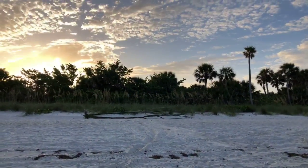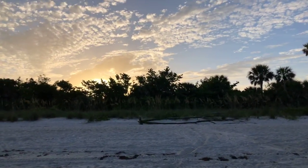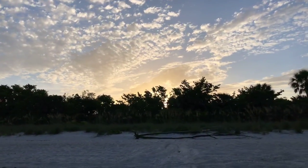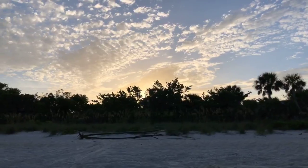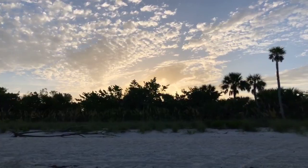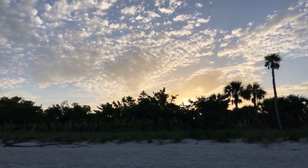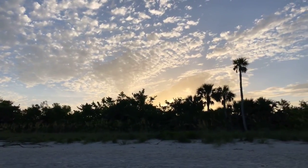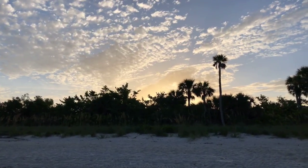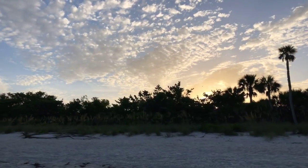Look at that sky. Woo! Isn't that beautiful? Is that not gorgeous? What do you think? Good morning, Naples, huh? I love it. You know I'm going to take a picture. You just know it. It's getting pretty bright though. It's losing its beautiful color. Earlier it was a gorgeous color. Wow, what a beautiful morning. Happy Saturday, everyone.